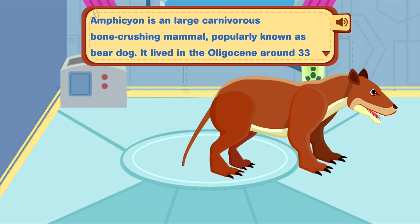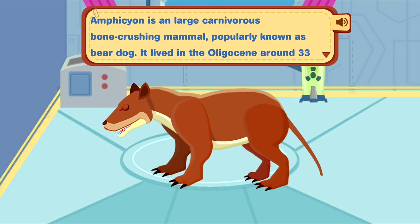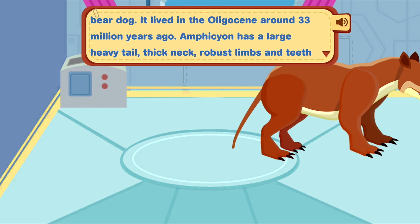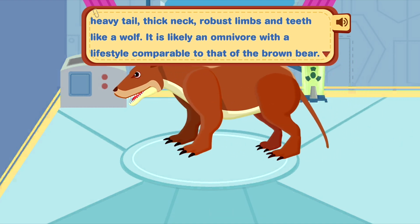Amphicyon is a large carnivorous bone-crushing mammal, popularly known as bear dog. It lived in the Oligocene around 33 million years ago. Amphicyon has a large, heavy tail, thick neck, robust limbs, and teeth like a wolf. It is likely an omnivore with a lifestyle comparable to that of a brown bear.